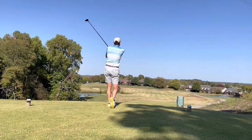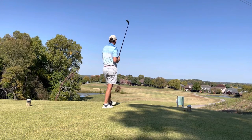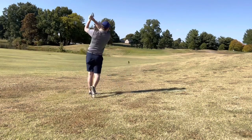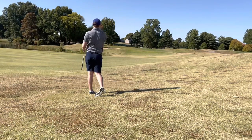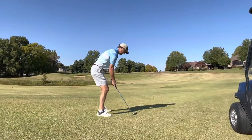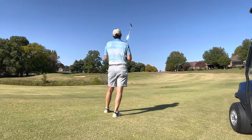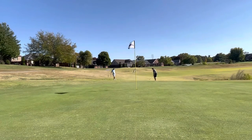I'm hitting a 3-wood. Perfect shot, just to keep it in play, and I hit that pretty good right down the middle. So Alex had a little over 100 yards, caught it just a touch heavy. It was a little bit short. I had about 90 yards, also didn't catch it very clean and left it short and right. So we both need to chip and putt if we want to make par.